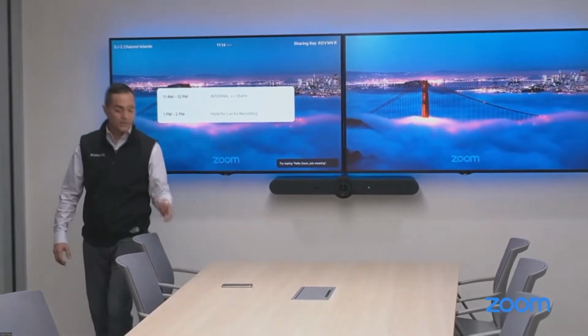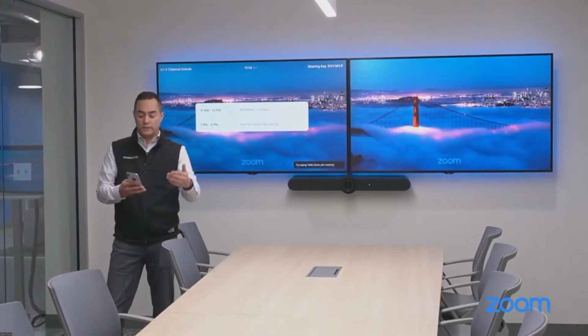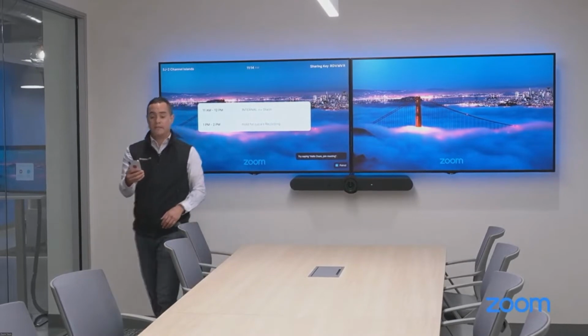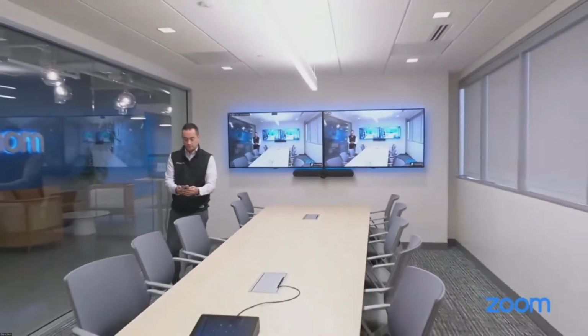So another thing, safety, right? So in this space, normally I would go up to the touch panel and click on to start the meeting. I'm going to do ultrasonic pairing. So this right here is sending it a signal, and I'm going to go and jump into the meeting right now and show you guys the experience from this space. Recording in progress.